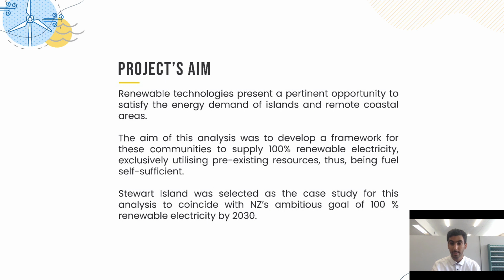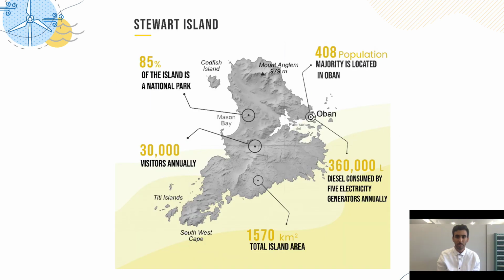Stewart Island was selected as a case study to coincide with New Zealand's ambitious goal of 100% renewable electricity by 2030. Stewart Island is the third largest island in New Zealand, situated approximately 30 kilometers south of the South Island. As of 2018, Stewart Island had a population of 408 residents, with approximately 30,000 tourists visiting annually. The island consumes about 360,000 liters of diesel per year to generate electricity.